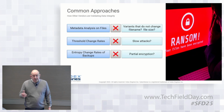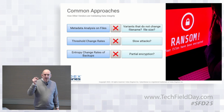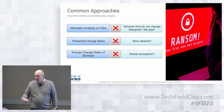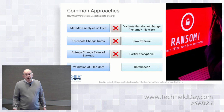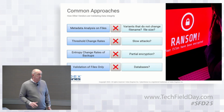But one of the things the bad actors have started doing over the past few years is partial encryption, not encrypting full blocks of files. They're doing intermittent encryption inside the file, just a couple of pieces here and there. They have a bag of tricks that they keep pulling from. And a lot of tools really focus on validation of files only, but we know databases are being attacked. So these are the common approaches.